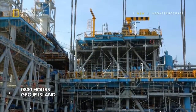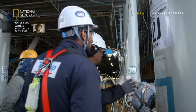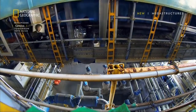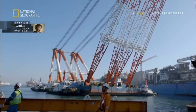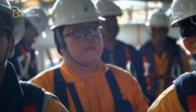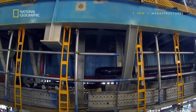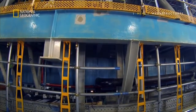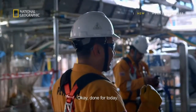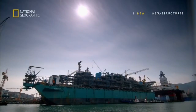It is 8:30 a.m. and time to check if the new welds mean the module can fit on the deck. Okay, done for today. Asnan can heave a sigh of relief. After overcoming a major hurdle, they are one stage closer to the final phase of construction.